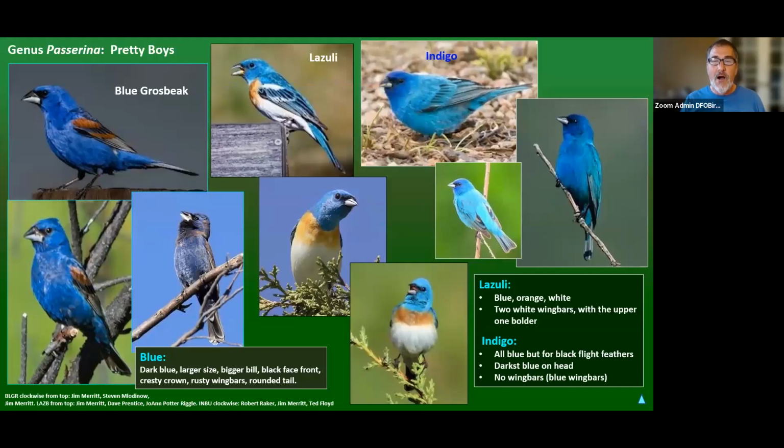So let's consider our other ID points. The lazuli is a blue, orange, and white bird. The indigo is basically all blue. Notice it actually has some blackish dark area near the front of the face and a little blackish tones on the flight feathers, the wings and the tail. But basically it's an all blue bird.